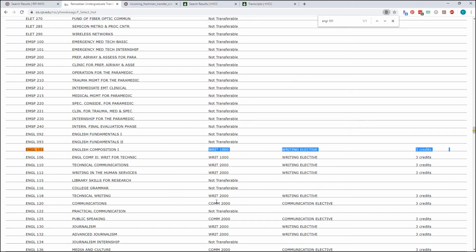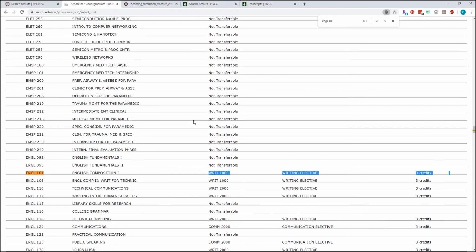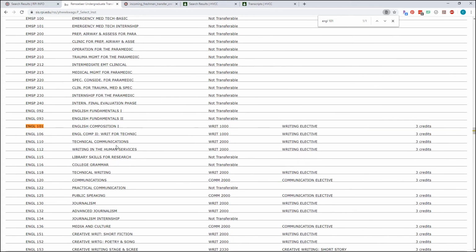If a class that you took shows up as not transferable, that means that you probably wouldn't receive credit. This is most common in cases where a class is remedial, so not at the college level, for something like maybe pre-calculus, or if it's a very specific trade credit like the ones you see on this page. This is for paramedics. By and large, most credits will come in some way, shape, or form, whether it's as an elective credit or as a specific RPI class.